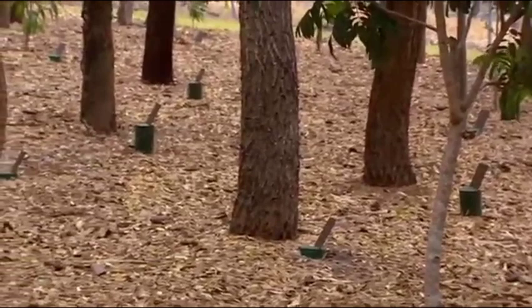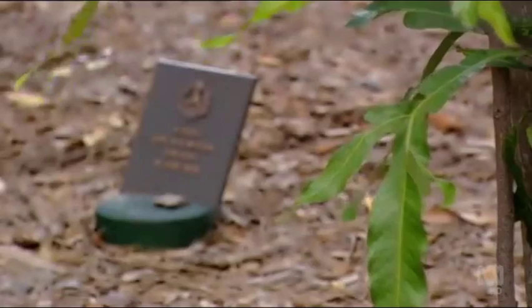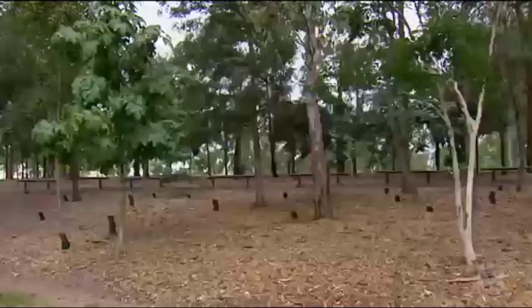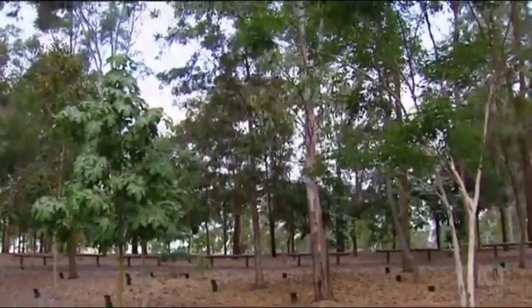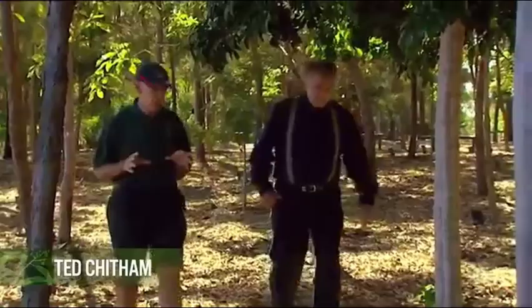While wandering through this memorial walk with Ted, I couldn't help but realise that these soldiers remembered here are still buried in Korea. What a marvellous way of showing our respect here in Australia. Well, the feature of the memorial is that it is a living memorial. Now, that means that we've got 693 plaques of deceased men, and each plaque has a tree.